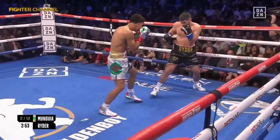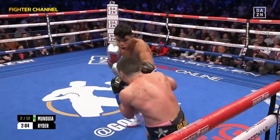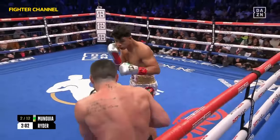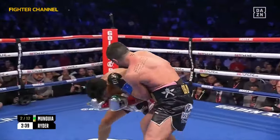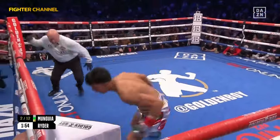Straight back into the action. Chenko fight, he felt like he was a little bit too overeager. Top jab there, also a right. Ryder's really never been hurt convincingly. This may be the first time. Good right hand there from Munguia. Caught him again.